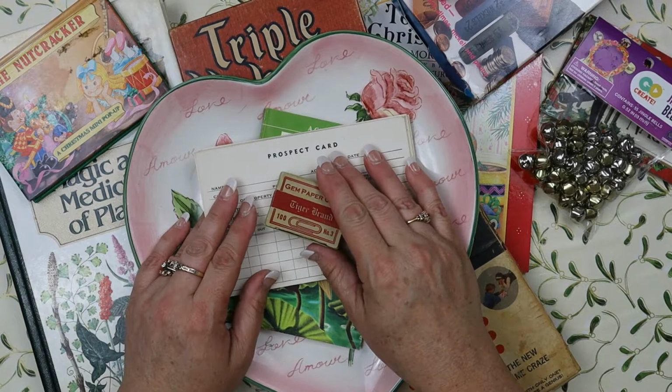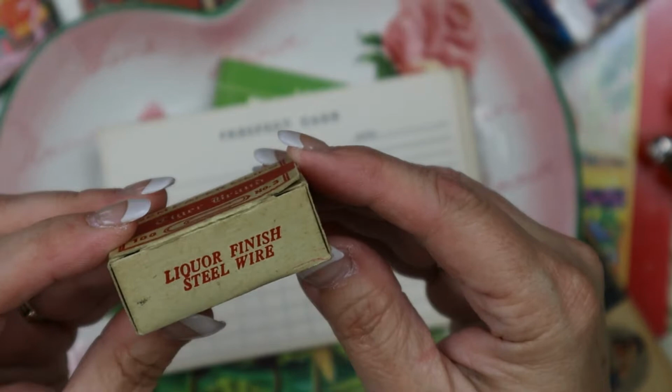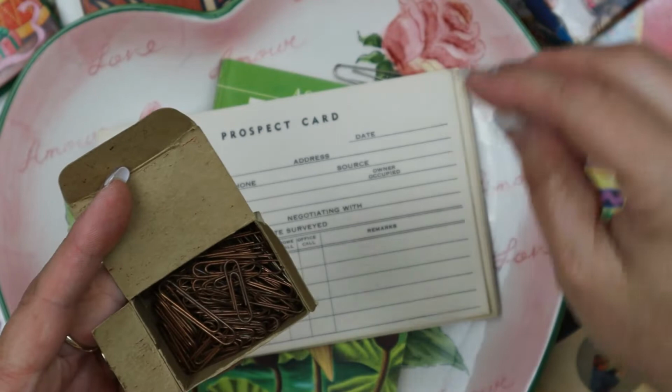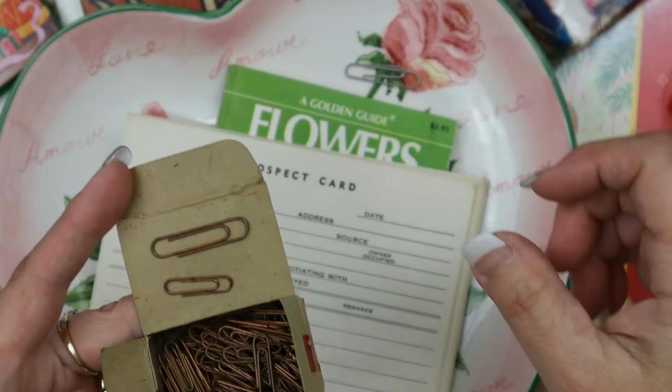So I found this one here. Let me zoom down just a tad. So this one is gem paper clips. And it says liquor finish steel wire. It says number 3 on it. And in it, not this one, sorry, but this has two different sizes in here. It's a regular size paper clip, which is what I had this one in there for, because I was measuring to see if that's the same paper clip. And then there is this tiny one, and oh, do I love that. And they're kind of like a copper finish.